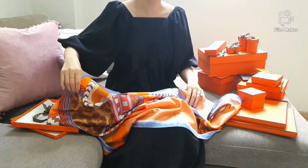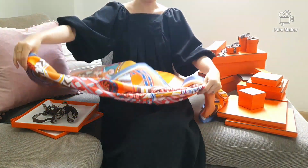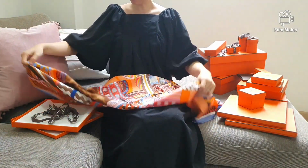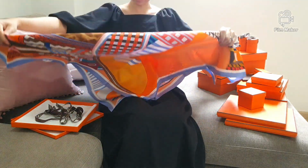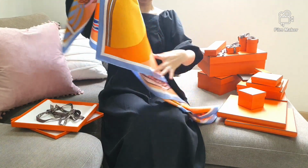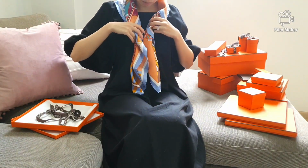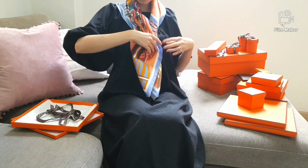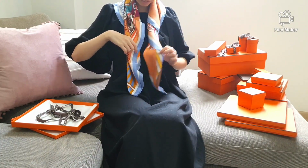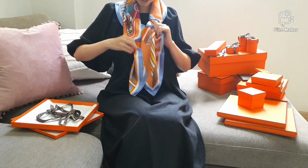Now let's see how we can wear this gorgeous scarf to showcase the many beautiful prints and colors. It's so gorgeous, let's just sling it around myself and see how it works on me. So, well, let's see. Love the blue, really love the blue. This colorway is gorgeous. I love the pinks, like here.